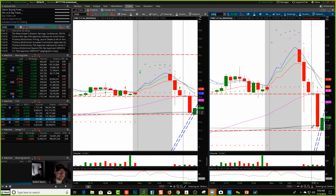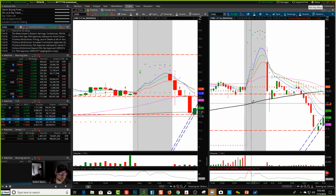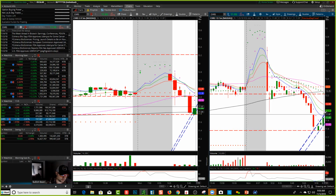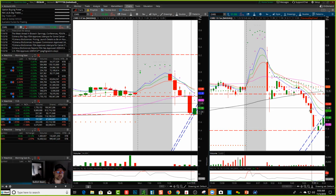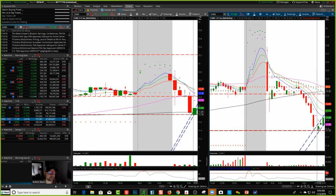So again, on the 5 minute, it's possible tweezer bottoms. There is room to move to the moving average lines. However, on the 1 minute, it's getting closer to the moving average line. So be careful. This is looking like a bear flag. If I was to trade this, it'd be a quick scalp.